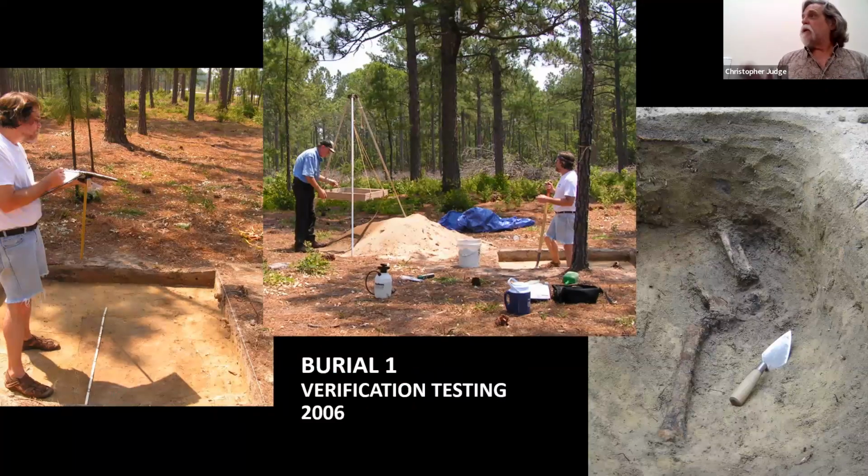Another thing we did back when we had money was we tried to verify the locations of several expedient battlefield burials that had been reported to me by collectors. We were only able to find 2 of those. I had a total of 8 burials reported to me, and 6 of those we were not able to locate. And a lot of that had to do with the fact that the property had been clear cut after those graves were found by relic hunters. So the visual frame of reference for the locations was gone.